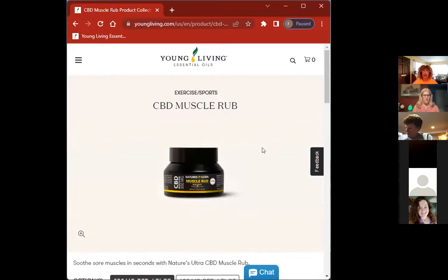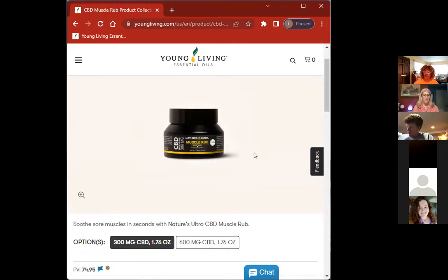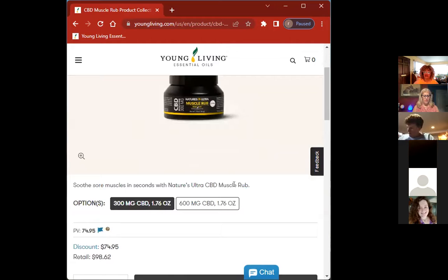She had an issue with the back of her knee. There was some swelling, and she had tried a few different things, but then someone suggested using the muscle rub, the balm, and she did. And she said that she had some remarkable results within a few minutes.